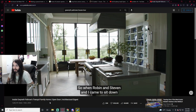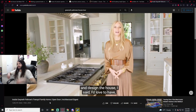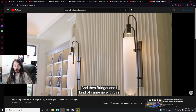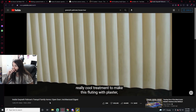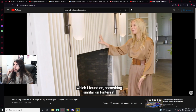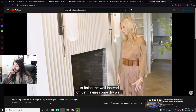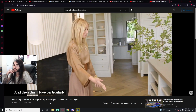So when Robin and Stephen and I came to sit down and design the house, I said, if it's possible, I'd love to have a fireplace in the kitchen. And then Bridget and I kind of came up with this really cool treatment to make this fluting with plaster, which I found something similar on Pinterest. And then I was like, I think this would be such a nice way to finish the wall instead of just having some drywall. Amazing lights.